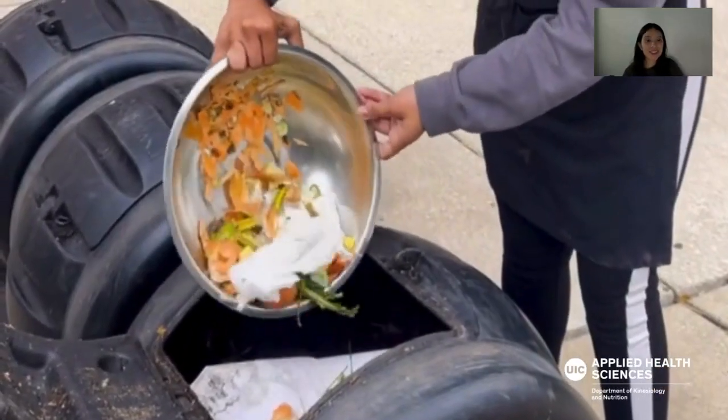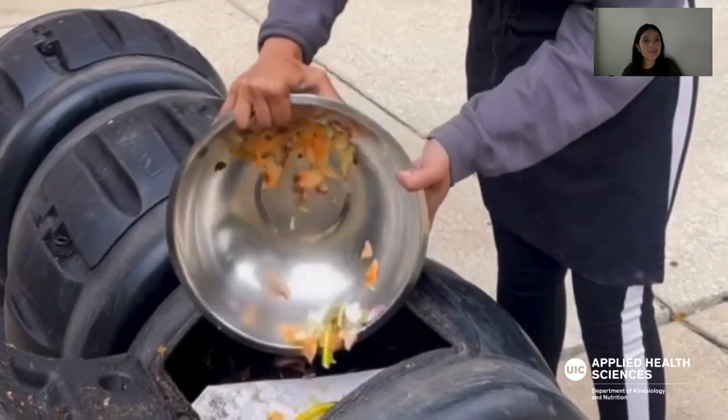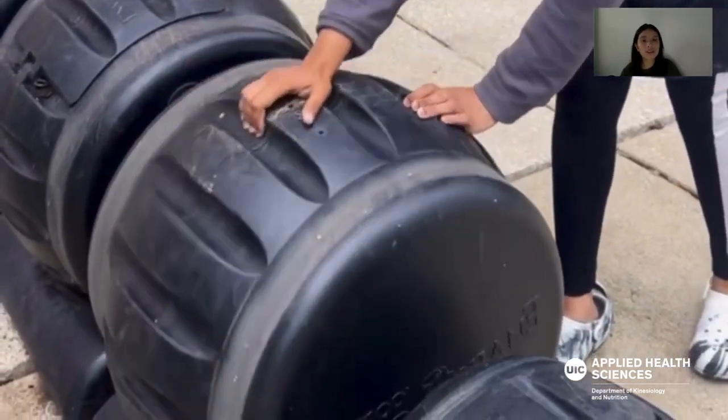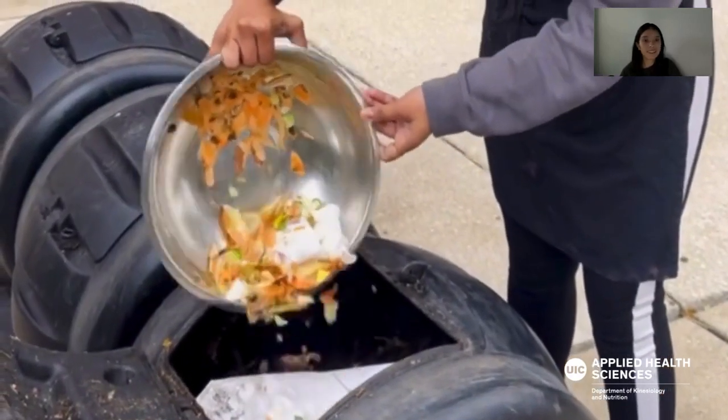And then in this video, we see the student adding in her kitchen scraps onto her compost bin. This was taken from the cooking lab upstairs. And then she's just gonna churn it or tumble it slowly just to make sure that everything in there is mixed adequately and we're balancing our bins.